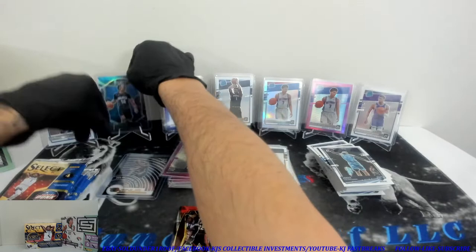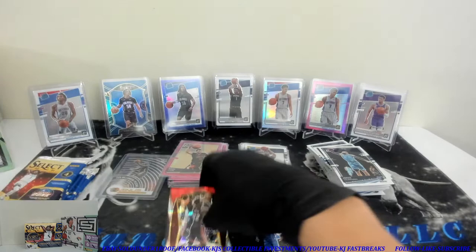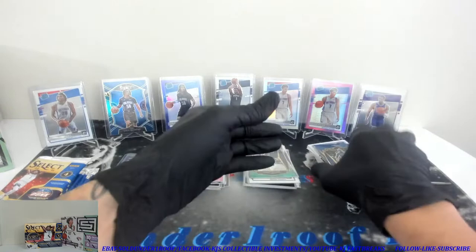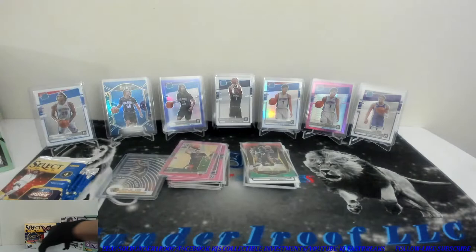There you go. Some nice Butler. I'm going to take these base cards, guys. I'm going to move them over to the left. They'll be down the bottom right-hand corner right in front of your box. If you can see them there.